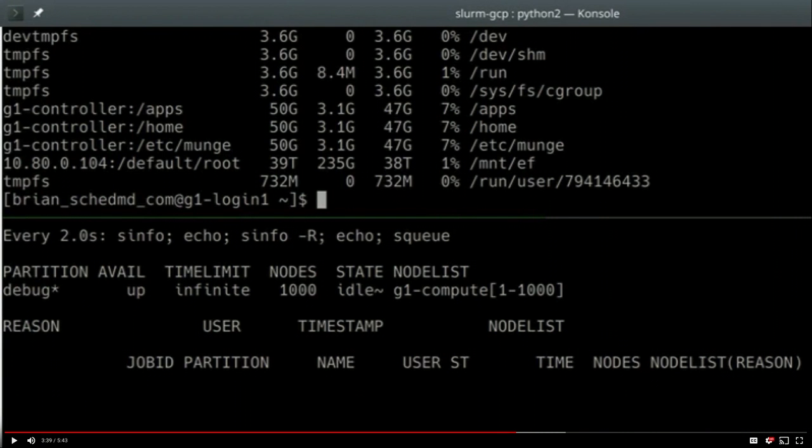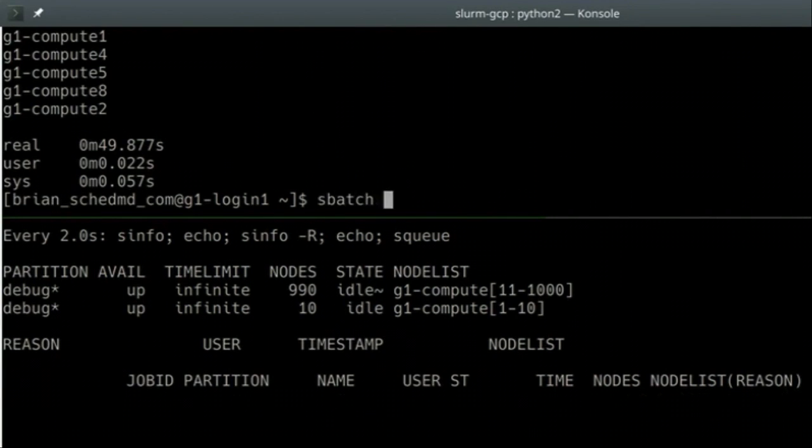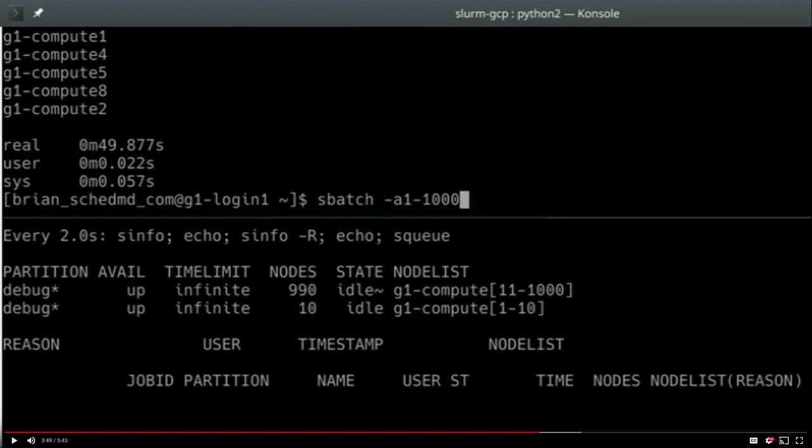So here we see that the Elastifile mount has been mounted inside at least the login instance, and it's been mounted across everywhere. So right here I'm submitting a job that's going to run on 10 nodes. It's just going to run hostname on 10 different nodes. And it takes about 49 seconds to finish there. And so this will scale out about every 1,000 nodes. We have to back off a little bit because we're hitting API limits, but we can spin up about 5,000 nodes in 7 minutes.